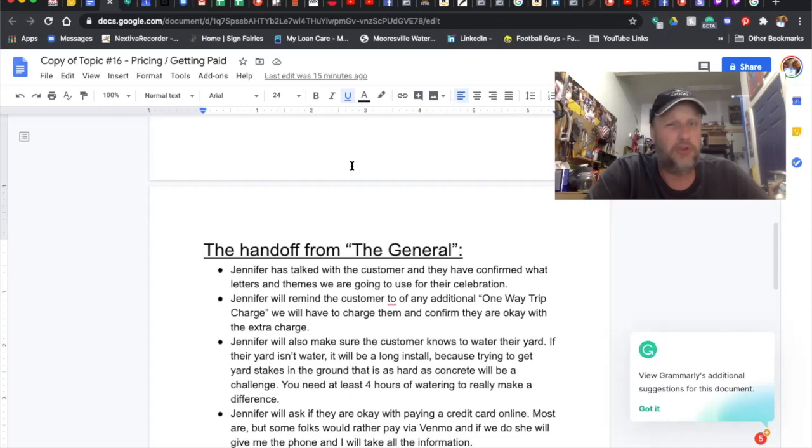Some people only use Venmo, and that's okay too. Some people only use Venmo and cash. So there's no right or wrong way of actually doing this. It's just what works for you. And in this case, for my pricing, the invoicing style that we have and the process that we use is ideal for us.